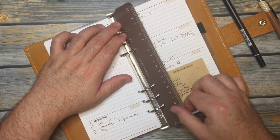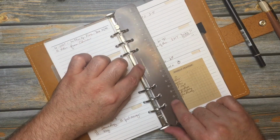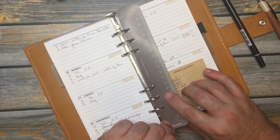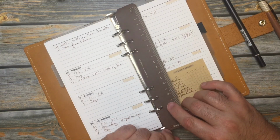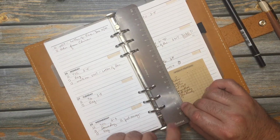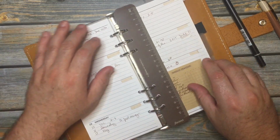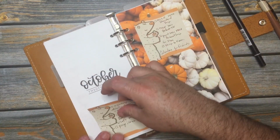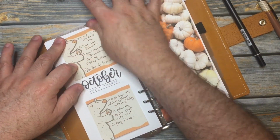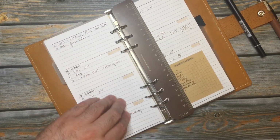Oh, some people asked where I got this brown Filofax from. I have an A5 Filofax in the ochre Malden, and it came with that. I also have a pocket ring ochre Malden from Filofax and a personal size, and the brown ochre Malden came with the brown bookmark, and I really like it. It kind of suits my fall vibe that I have. And here I'm gonna stick these back here. So there we are, the end of October.